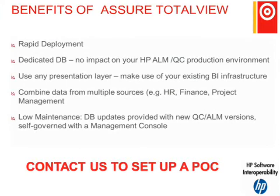Our solution is very rapid to deploy. So if you've heard of anyone who's tried to implement a data warehouse, data mart solution for HP ALM, they'll probably tell you they spent about a year or 2 years to get the solution up and running. Quality Center's database is not optimized for reporting, and there are a lot of issues that you need to solve before you manage to get your data into the dashboard. We've taken all those issues and implemented it as a product. So what we take care of is all the complicated stuff, all those scripts and ETL processes that are necessary to get the data out of Quality Center and into a reporting database.